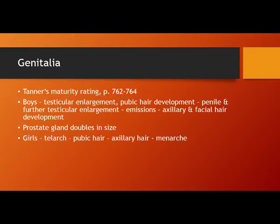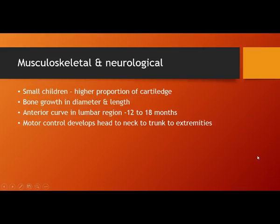During this phase, the prostate is going to approximately double in size. With girls, puberty begins with thelarche, as we mentioned. Then pubic hair starts to develop, then axillary hair, and finally menarche, although there are probably exceptions. Some people may develop in a slightly different order, but that's roughly the order they're going to go in.